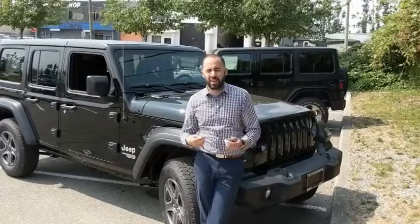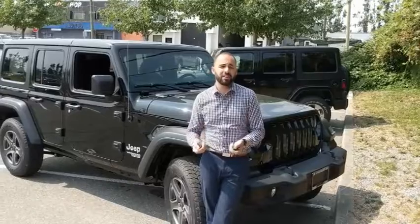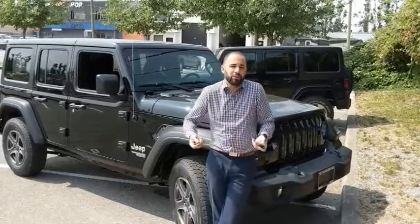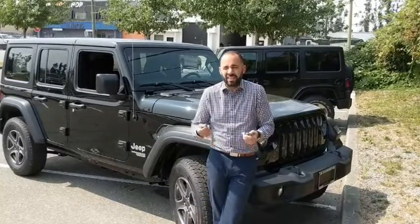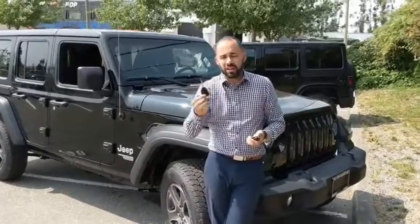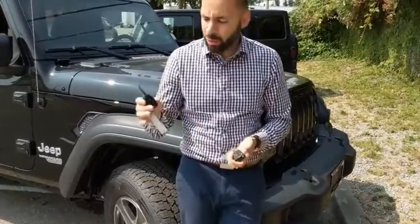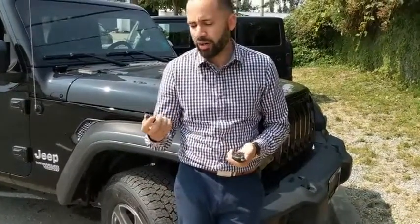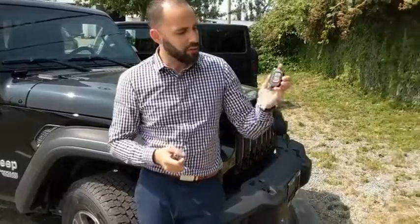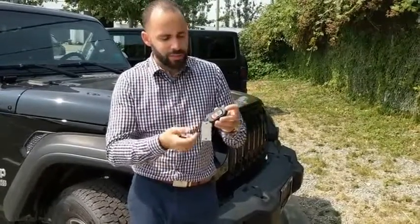Alright, so yes, we have the new JL versus the JK, what they called it, but really the thing that I'm excited the most about, and I've owned a few Wranglers, this might sound a little petty, is the key. This key I used to hate. It was ugly. I had to put it in the door. I had to turn the car on. It looked old and it got stuck in my pocket and always poked a hole in it. So now the new beautiful key fob is more versatile and it looks better.